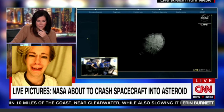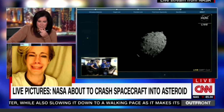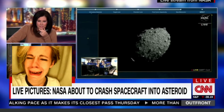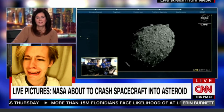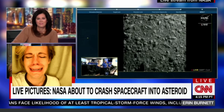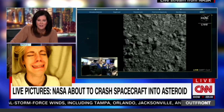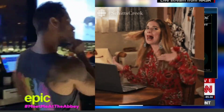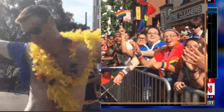Right now, wow, look at the detail that you can see. It is amazing. So those are rocks on the surface of Dimorphos of some kind. Big cheers going up here inside the Johns Hopkins Applied Physics Laboratory. Aaron, you just think about how much time and energy the people in this room have, how much effort they put into this being a success. And there, I think you can see the crowd cheering down in Mission Control. Probably the only time that you're going to cheer for a loss of a spacecraft, Aaron.